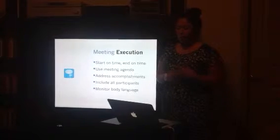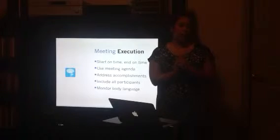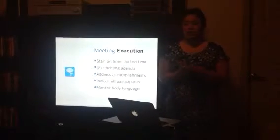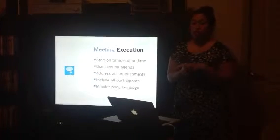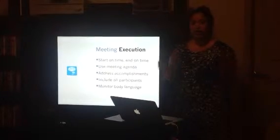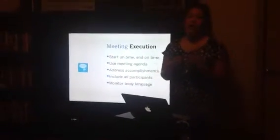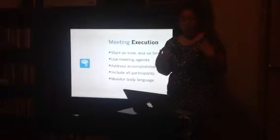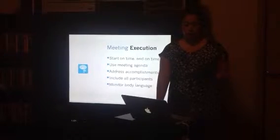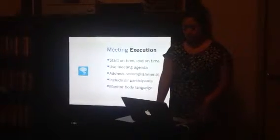Also, you want to make sure that you include all of the participants in the meeting. If several people are dominating a meeting, you want to encourage others to provide input by maybe looking at them and asking them a question like, hey, what do you think about this? This way, once participants feel that they are giving input, they feel more involved in the meeting, and they feel that the meeting is more effective for them as well.